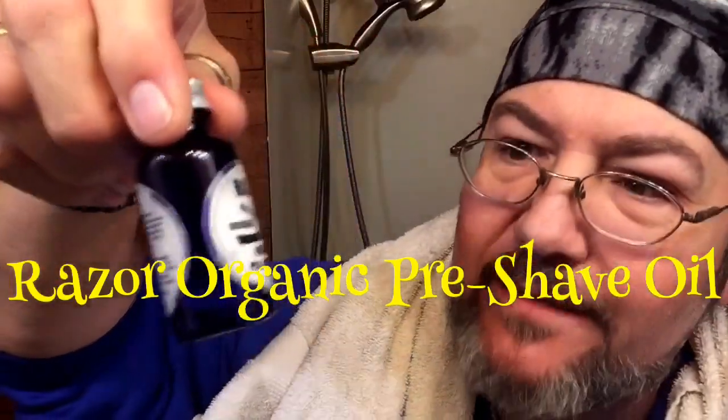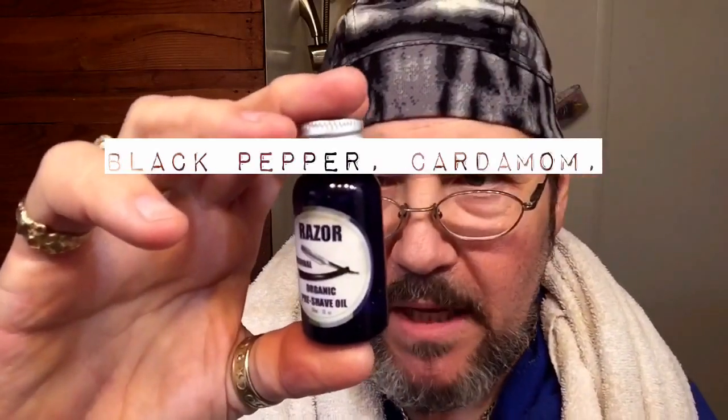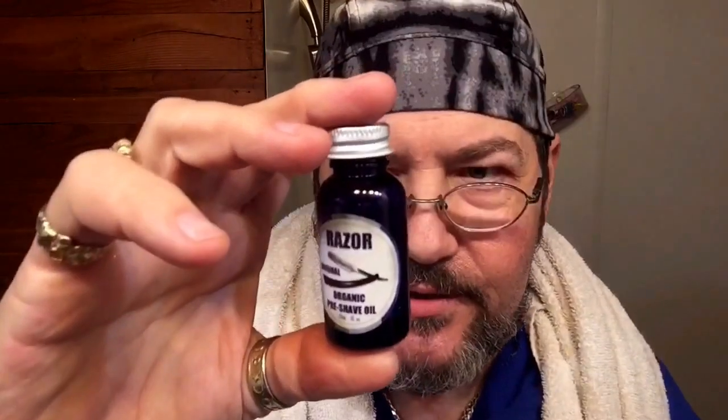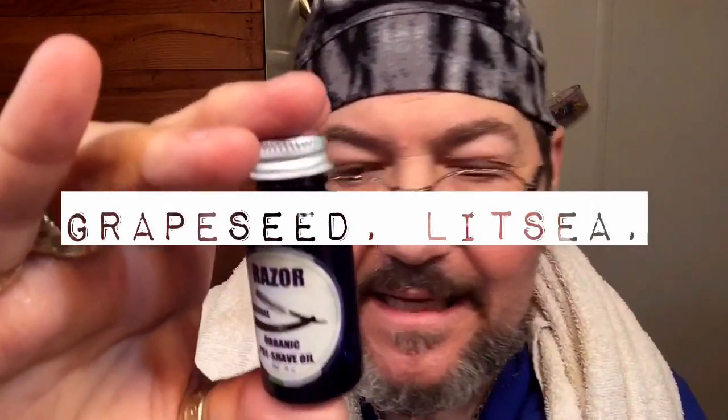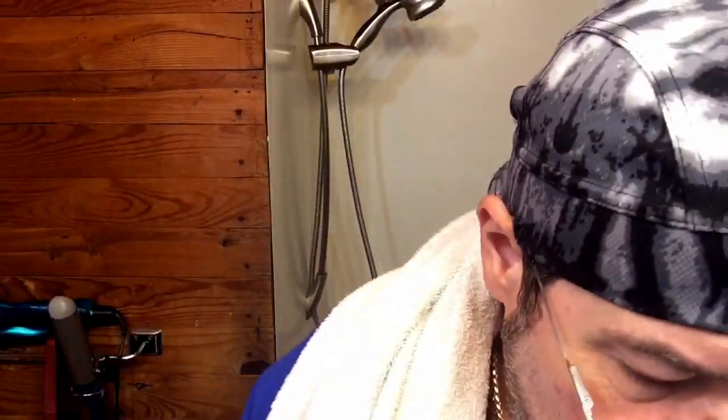The pre-shave I'll be using today is the Razor Organic Pre-Shave Oil. This stuff is great. I love it because it's got so many different things inside it. It has to smell nice, and it does, but it's not really strong. It doesn't hold out too long, and you don't have to worry about that. But its ingredients are black pepper and cardamom, cypress, cranberry, and frankincense. Some of my favorites here: grapeseed, litsea, there's raspberry, rosemary, meadowfoam, patchouli, and sandalwood, and some sweet oils in there too. Wheat germ, I believe, vitamin E oil, maybe even some almond. I'm not sure about that, so don't quote me, okay?